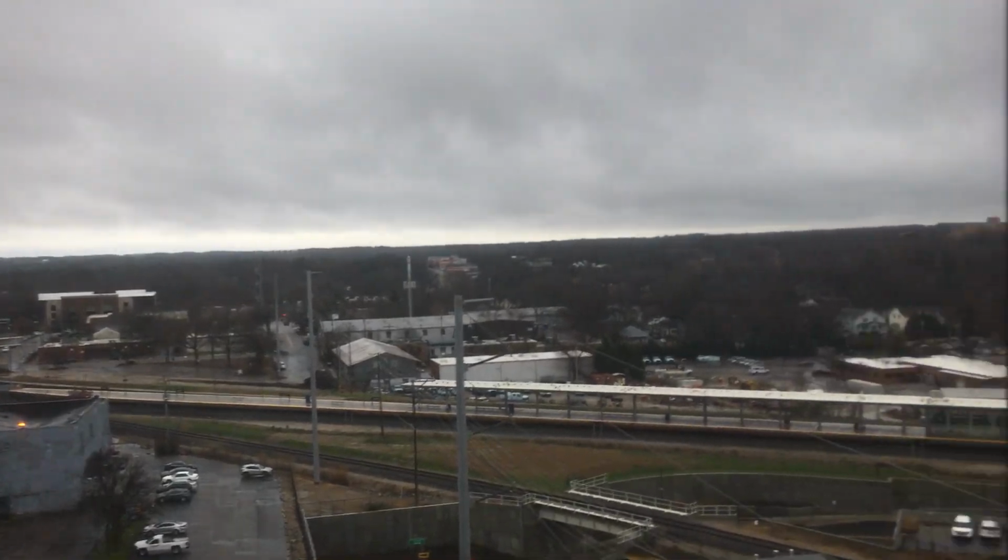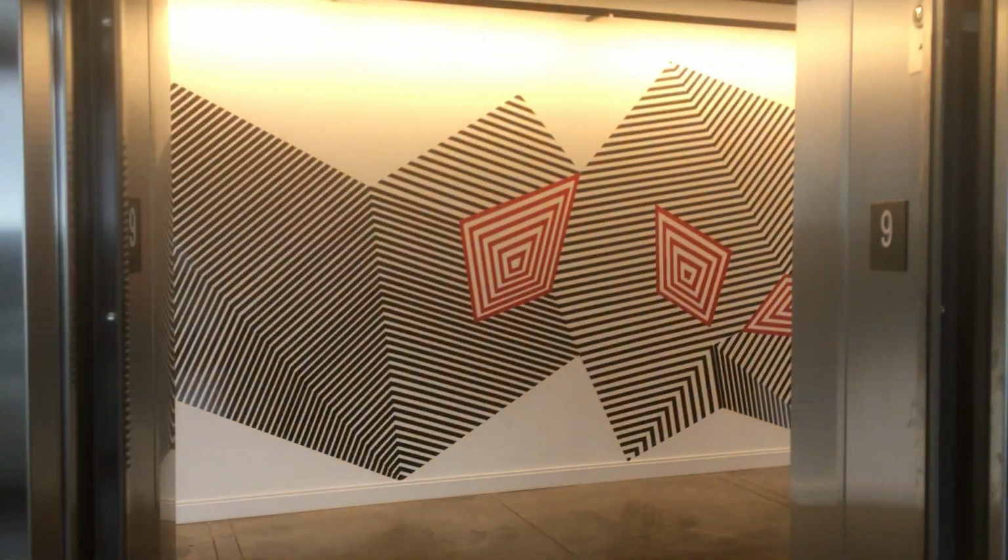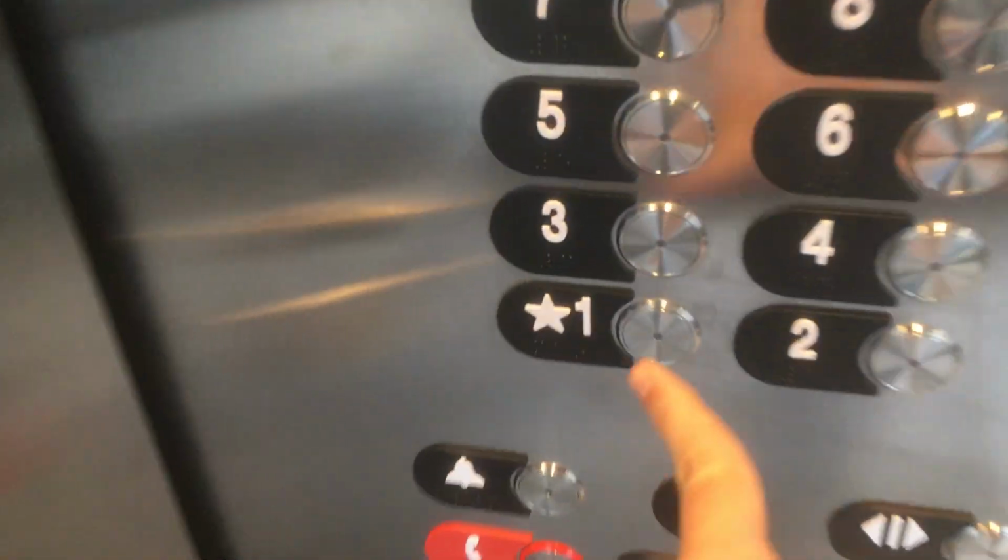9th floor. Going down. Go back down to 1.